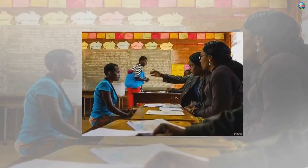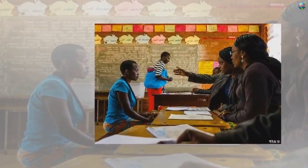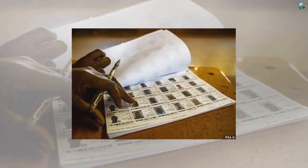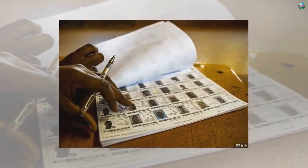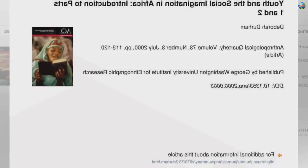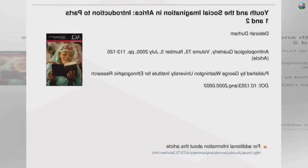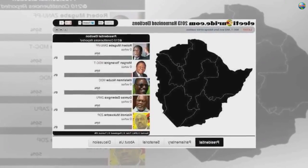Mnangagwa, 75, of the ruling ZANU-PF party will square off against the MDC's 40-year-old Nelson Chamisa in the presidential race. Chamisa replaced founding party leader Morgan Tsvangirai after the former trade union stalwart, who served as prime minister in a power-sharing government with Mugabe, died of cancer in February. Former President Mugabe, 94, has not been seen in public in recent months, although he has been linked to a new political party made up of disgruntled former ZANU-PF members. So there may yet be surprises to come in Zimbabwe's election other than the electoral roll.